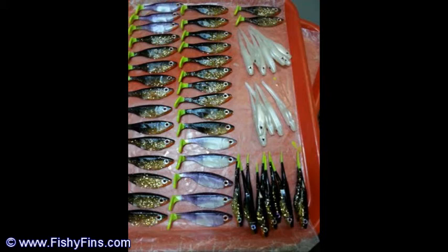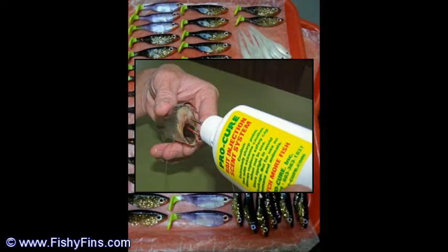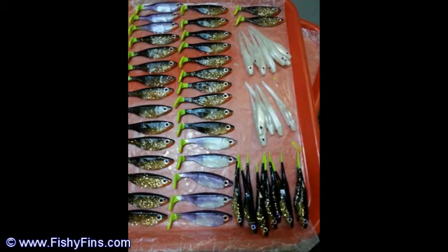We've also got the Dock Boss and the Mangrove Mercenary, which is great to throw at them tailors. I've been getting them to pick it up. I put a little bit of shrimp procure on that Dock Boss, and rather than twitch it to the side rapidly, I'm twitching it upwards very deliberately, and it really mimics the shrimp popping in and out of that grass. So, really versatile lure.